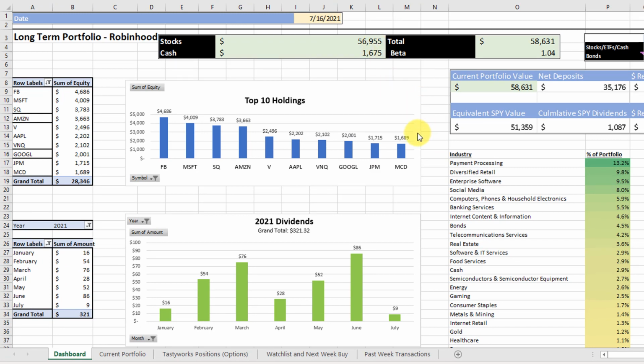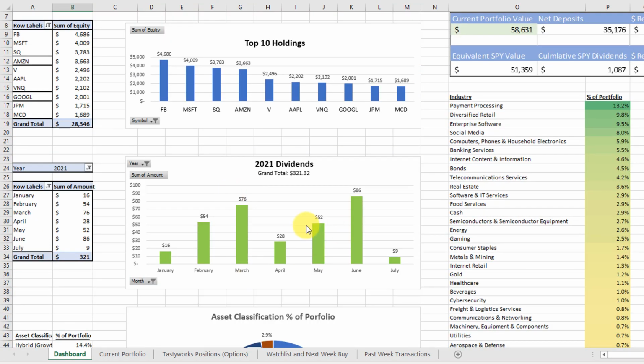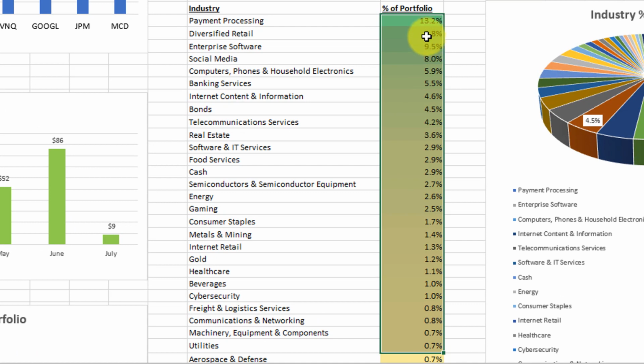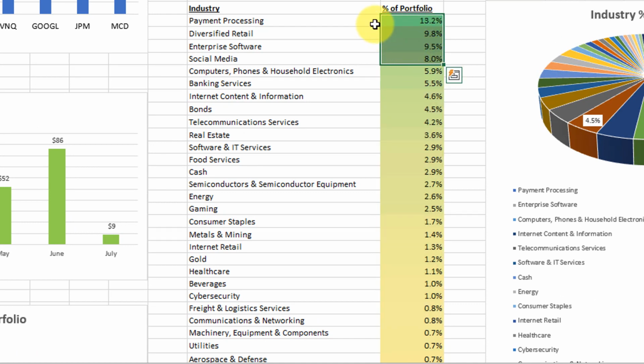The dashboard tab is where I have an overview of where the portfolio is in terms of value, the top 10 holdings, tracking the dividends on a monthly basis. I also have it broken out by industry that I'm invested in, so you can see some of the highest percentages in my portfolio are payment processing, so more fintech, diversified retail, enterprise software, so things like Microsoft, social media.